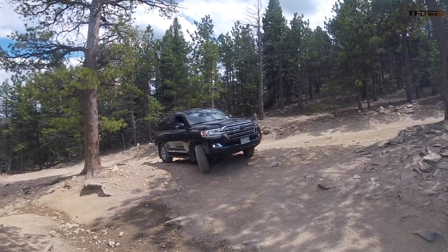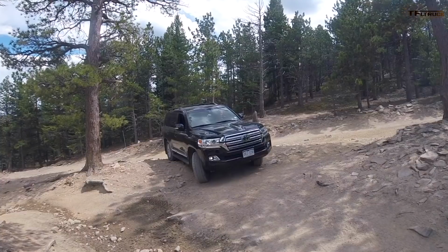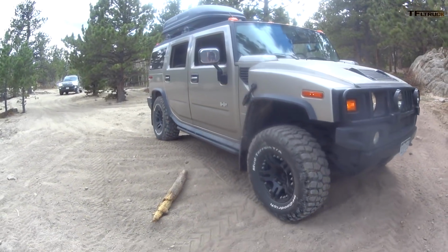Here's the question. Which one is the gold standard and which one is the coal standard when it comes to going off-road and being an overland vehicle? Oh, it's a simple answer. Of course, it's the Toyota Land Cruiser. I might agree with you, but then again I might not, because we have our Overland prepared Hummer right behind us, and we're about to go off-road.